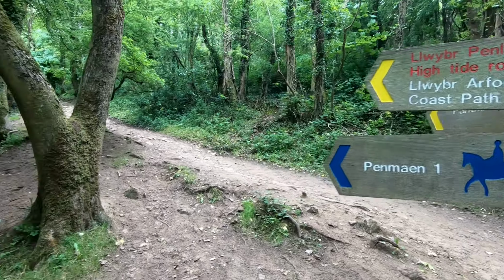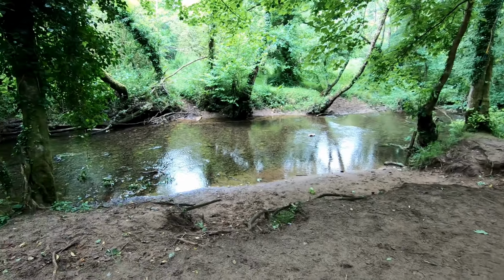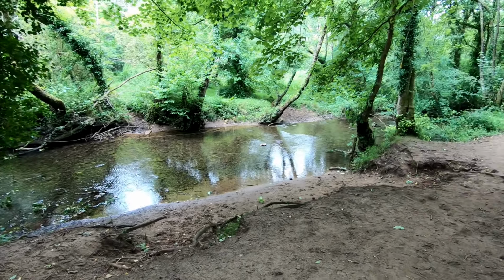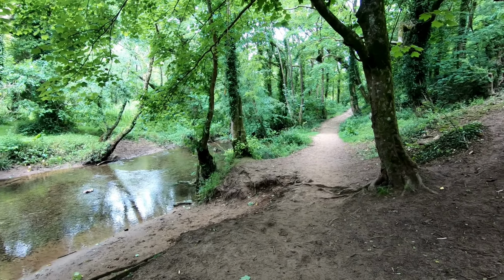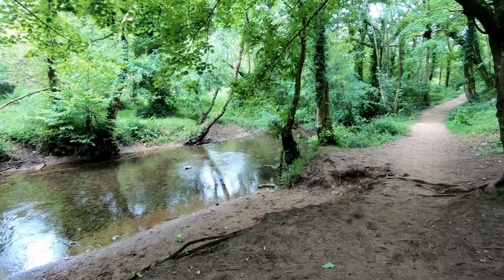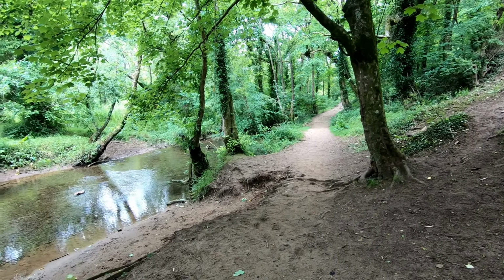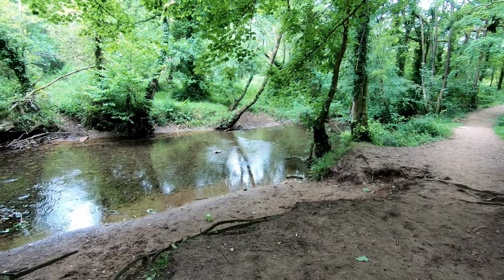Okay, this is the last section. We're almost at the road now and the car. It's been a lovely walk. So if you get a chance to get out, it's definitely worth it. Obviously not on such a windy day. On a nice hot summer's day, that'd be beautiful because there's quite a few stops at beaches that you can get in and have a dip and cool off. But there we are, almost done.